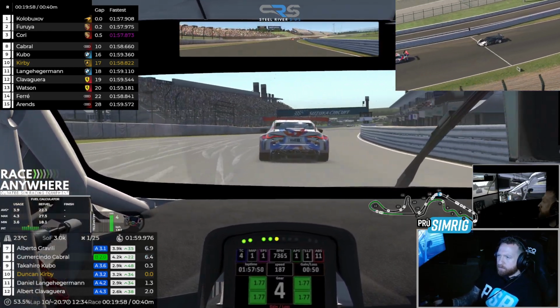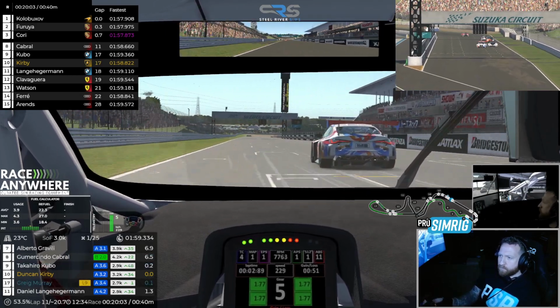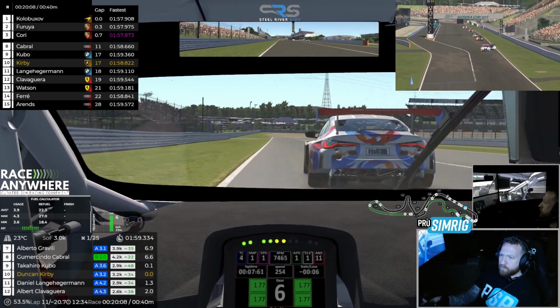A little bit closer here. That's 20 minutes to go, 20 minutes. Okay, Duncan, we're halfway home. We estimate 11 minutes of fuel remaining.